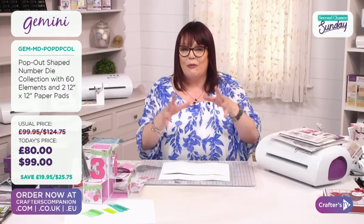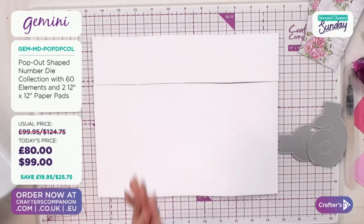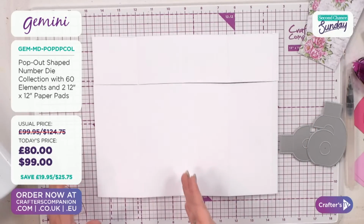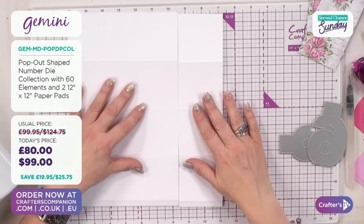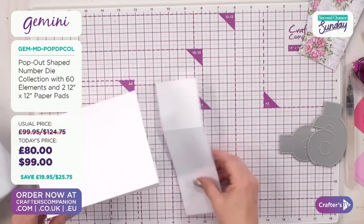But again, you can make these small, you can make them big, whatever it is that you want to do. I've just done this for centimetres because it makes it easier on an A4 card. So I've scored this at 7 centimetres, 14 centimetres, 21 centimetres and 28 centimetres. And that's all my folds. I've then turned it around on my larger guillotine, but you can do this on a smaller one just by simply folding your cardstock up.